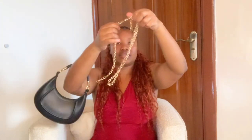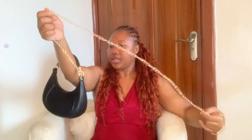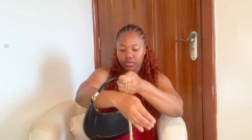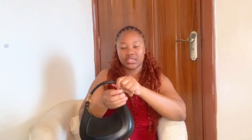What had I gone to do? To pick another bag that I'd gotten as a gift. But then I found this, and it looked really cute. It has this metal strap. I believe you can strap it on. I don't know how. Should be able to strap, but for me, I'll just be carrying it like so, like this, or like this. But this is really difficult, so you can just hold it like that.